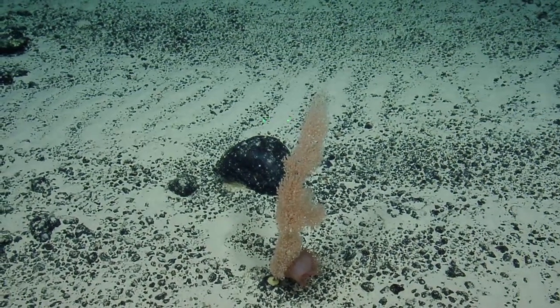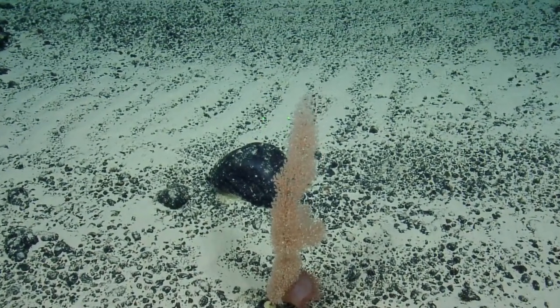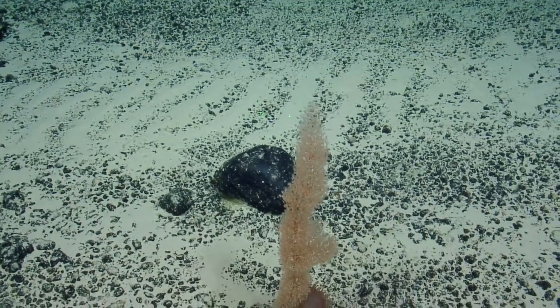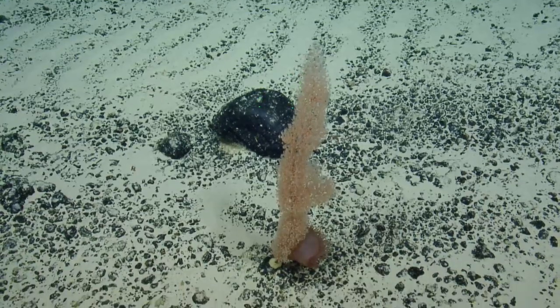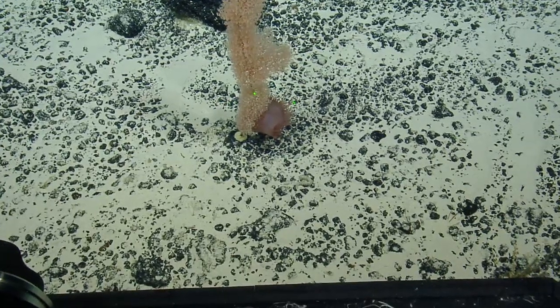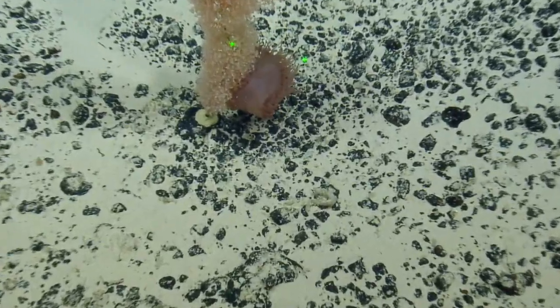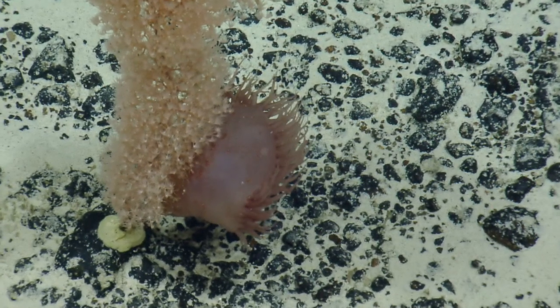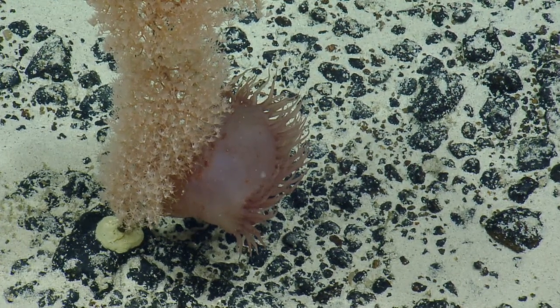Anemone? Yeah. Can we get in close on the anemone, please? So when I ask to zoom in, I want to look at branching, I want to look at polyps, and how the polyps are organized. Zoom in, Dave. Ooh. Wow.